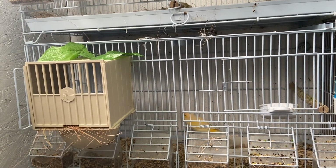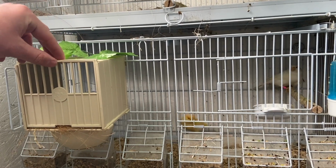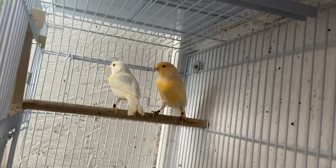So this is my pair of yellow dimorphics. We're going to see a little bit later on the recent development with a bit of new life in their nest. So you can look forward to that a little later on in this video.